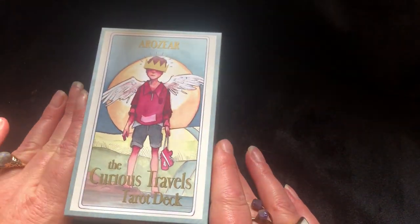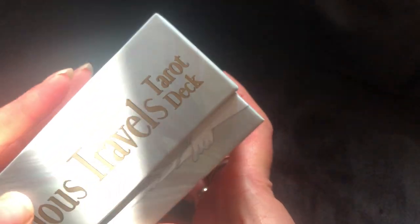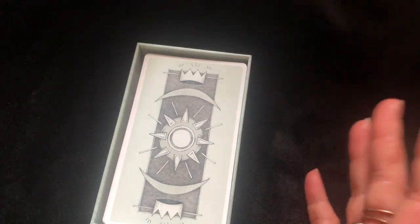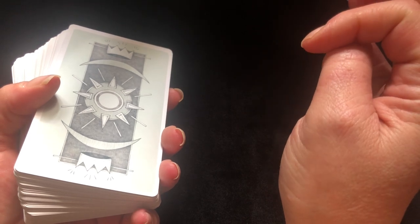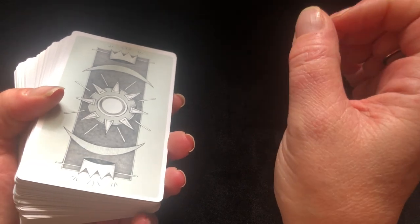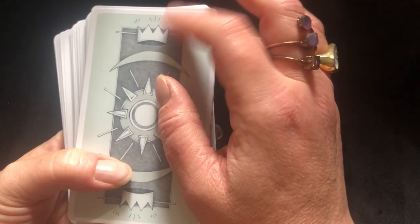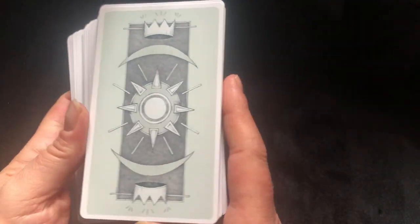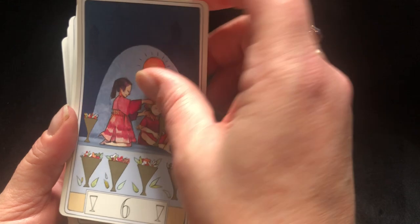And then we have the Curious Travels Tarot deck. Now this, you're going to be hearing this a lot today, I think, but this is one of my favorite decks. This was a Kickstarter. And the Becoming Tarot is still available. I'm not sure about the Occult Ornithology. I'm not sure about this one. This was a Kickstarter. You might still be able to get it, though. These are the backs. I am so charmed by this deck.